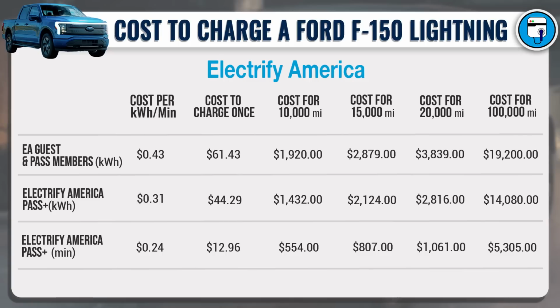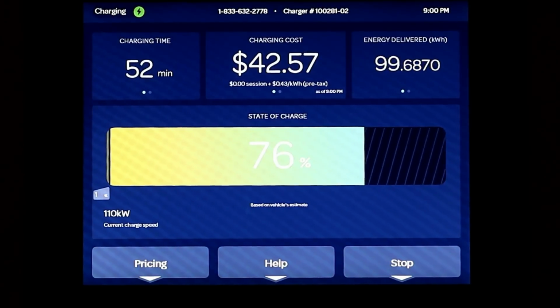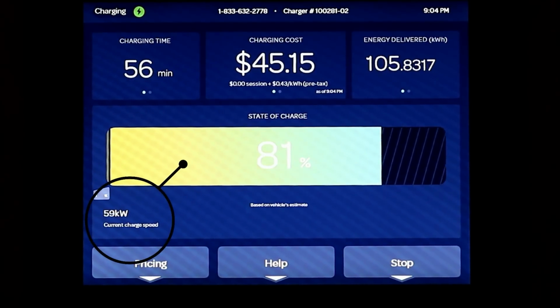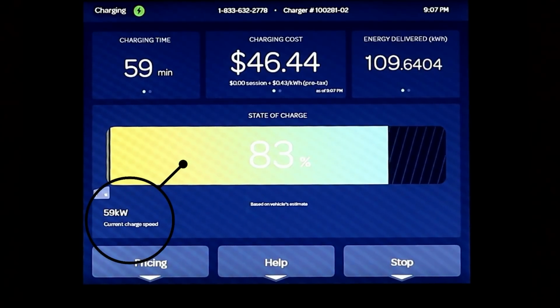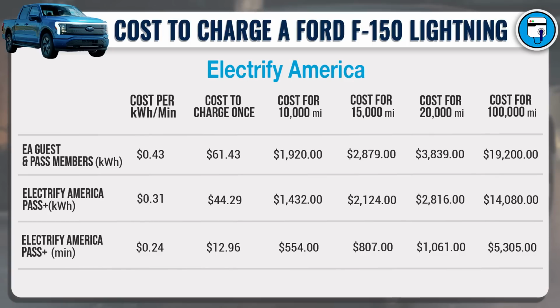Now let's take a look at the by the minute charging. The Pass Plus account is 24 cents a minute. And one thing I have to explain here is I am using the 0 to 80% state of charge session for this by the minute. That's because after the Lightning reaches 80% state of charge, the charging slows down dramatically, and you'd end up paying a lot more money if you stayed on the charger past that point. Now, most people unplug at 80%, and that's why I'm using 80% as my stopping point for the per minute charging.